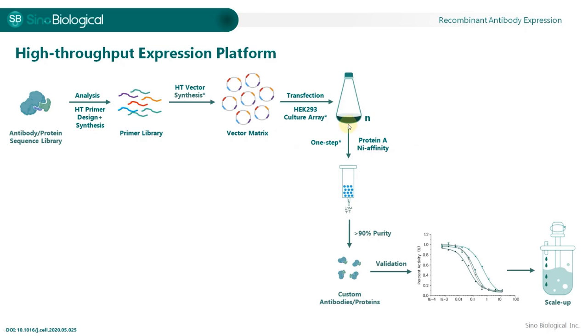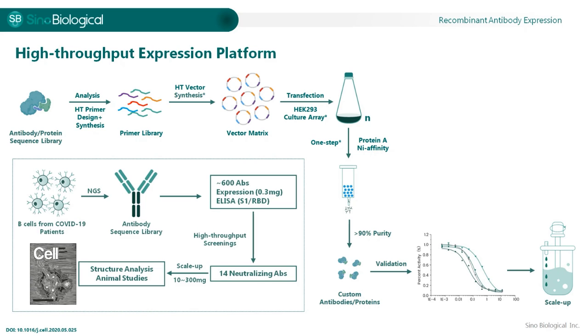So we use this shaker flask platform because the yield results from this culture method are more relatable to the final scale-up. We have performed several projects using this platform, and we have generated over 6,000 antibodies to this day. So I want to show you two cases.